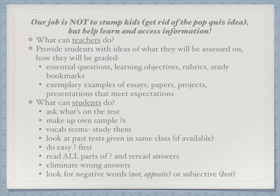Or think about when you go to the dentist office. You know that they're going to be checking on your flossing, on your brushing habits. They're going to look for potential cavities and find out what your daily routine is for cleaning your teeth. You know what you're getting into in those real life situations. So what can teachers do?